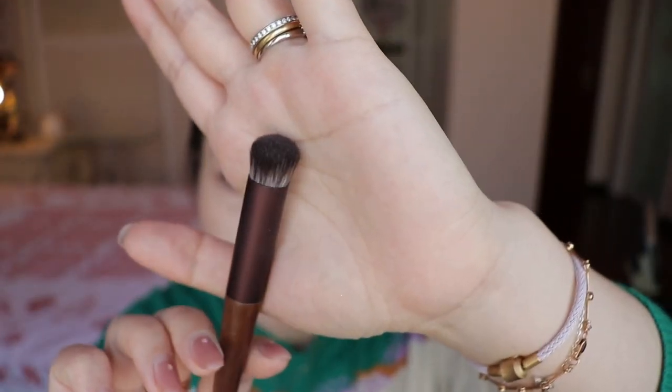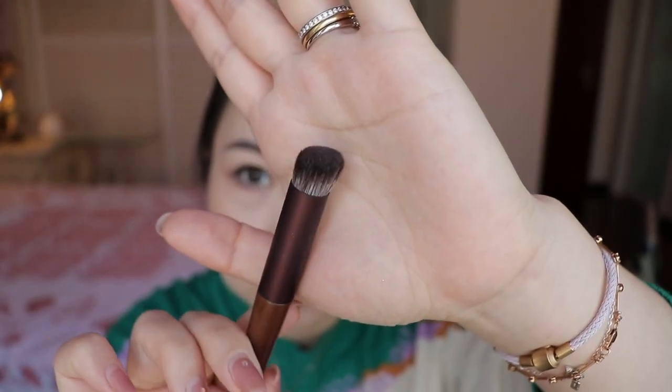For nose contour, in most of my videos, you guys probably see a brush like this. For my nose contour, yes, it's a very good one to use, but off the camera, I normally use this brush. This is supposed to be a concealer brush. It's from a brand called MSQ.